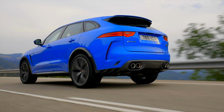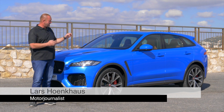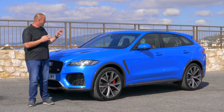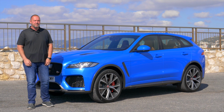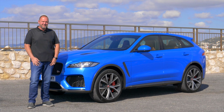The Jaguar F-Pace hit the market in 2016, but now Jaguar presents the most sporty version of that car. It's called the F-Pace SVR. We're talking about a 5-litre V8 engine with 550 horsepower and 680 Newton meters of torque. What that means for such an SUV, and very important, how much fun you can have with it. Let's find out now.